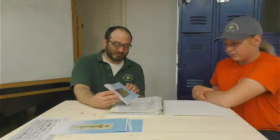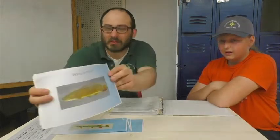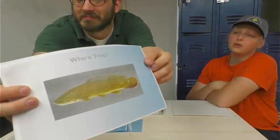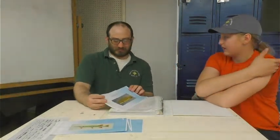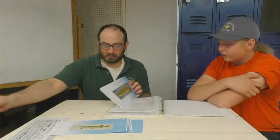Sure. Okay, so I know there are only a few up here that are similar to that, and I don't think that it's an eel pout because they're a lot skinnier and longer. I think they're not quite as tall. Not a burbot, I don't think. Would it be a burbot? Are burbot and eel pout the same fish?